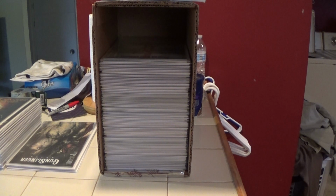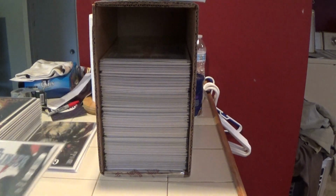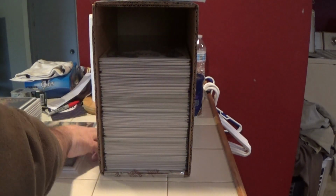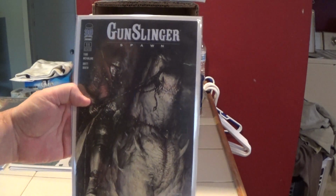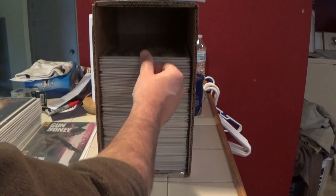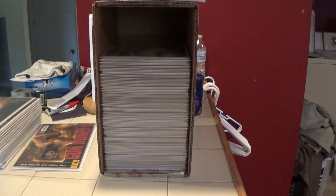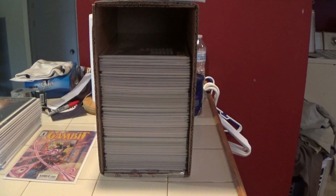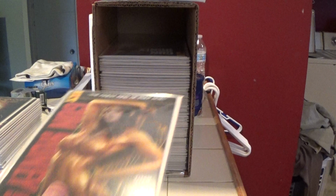And back to Gunslinger. Here's number 12. Okay. Here is number 11. Here is Gun Honey Blood for Blood number 1, cover A. And this is cover 2, number 1. Okay.